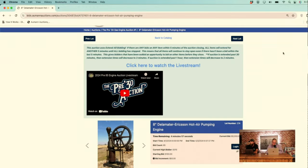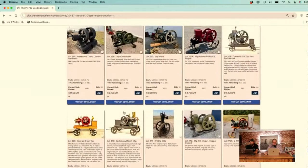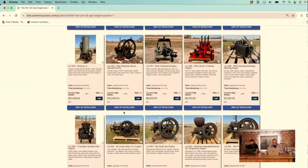So hey, just to kind of bring everybody up to speed. Looks like the gearless Olds has moved up. New leader on that. Actually, active bidding going on right now on the gearless Olds, the 2-cylinder standard.